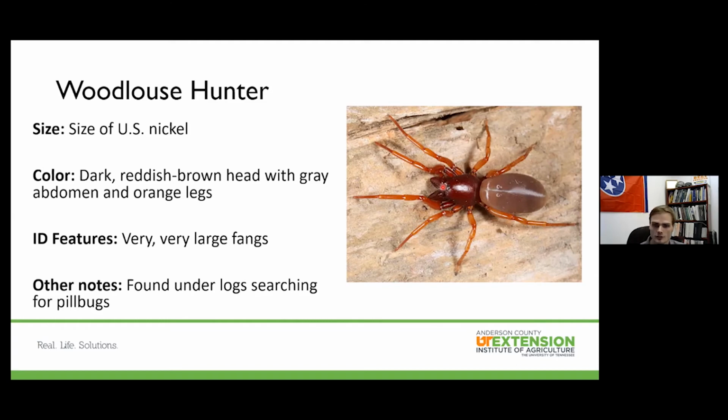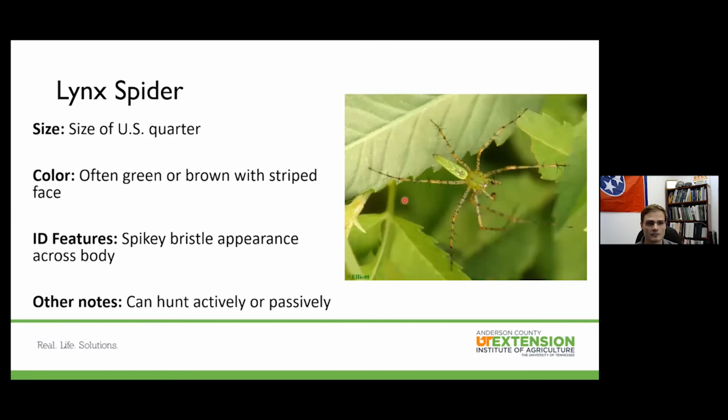So these are found usually under logs, looking for their woodlice or pill bugs, looking for their resource there. So definitely a beneficial species in our landscapes. Another one is the lynx spider. This is one of my favorites. It's about the size of a U.S. quarter. There are other brown ones as well.